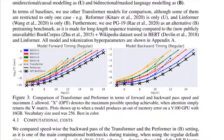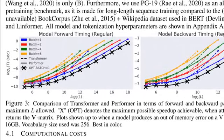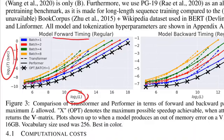And here you can clearly see, so this is a log-log plot where you have L, the size of the input, and the number of seconds that it takes to go forward and backward in the model. And you can see the X here. The X is the baseline, where you simply bypass the attention matrix. You simply take the identity function and just return the value matrix. And you can see that the performers scale fairly well with that baseline. And in fact, they scale at the same slope, which is the important part, right?